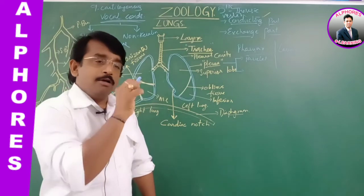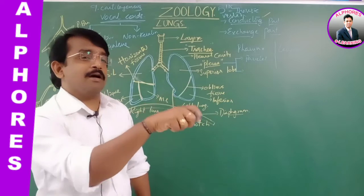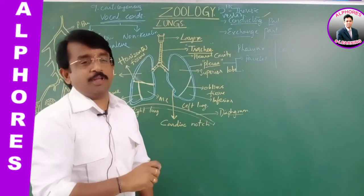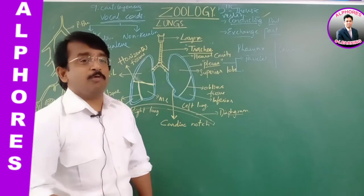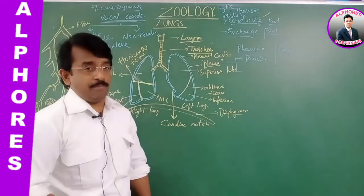lubricates. You can see lining the heart, pericardium, pericardial fluid, lubrication or softening, kidneys, fluid, testicular fluid, synovial fluid. These are all for lubrication or softening.